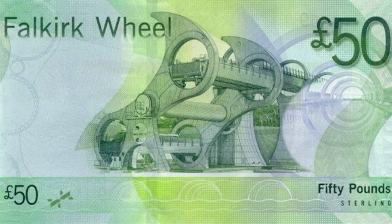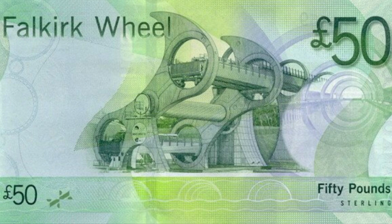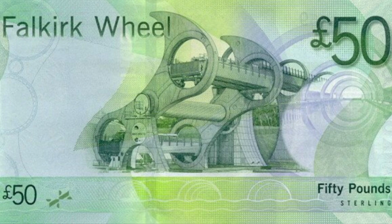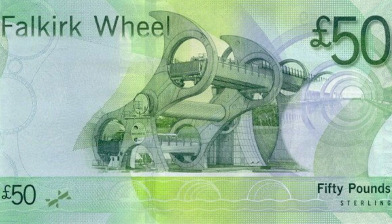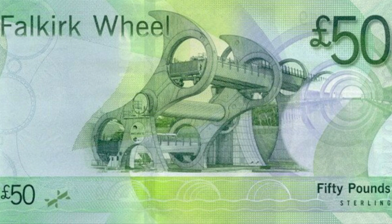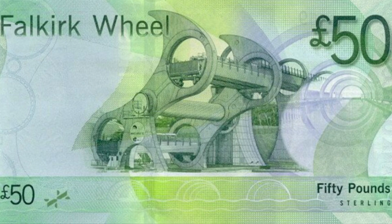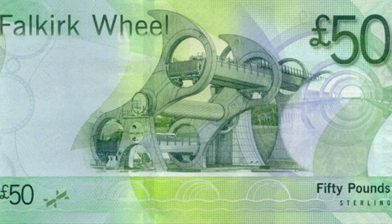What's fascinating about this note is that it retains a very simple yet dramatic nature. The back of the bill highlights one of Scotland's greatest inventions, the Falkirk Wheel, adding more drama to the bill by the way the wheel and Scott are shown by themselves.